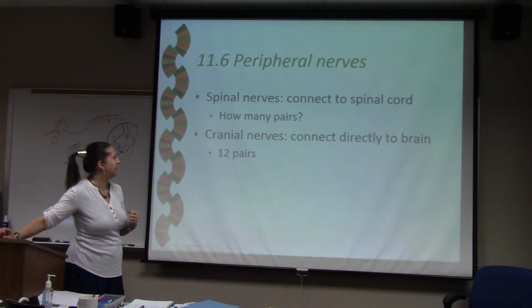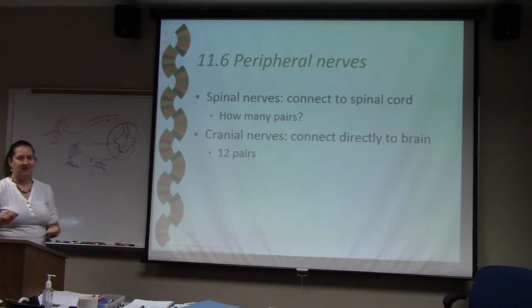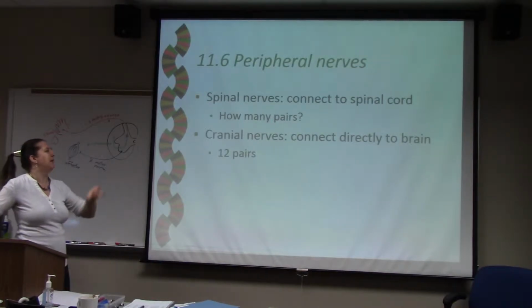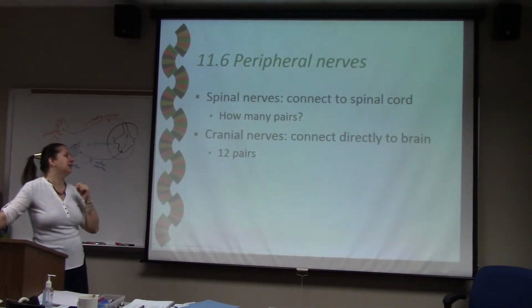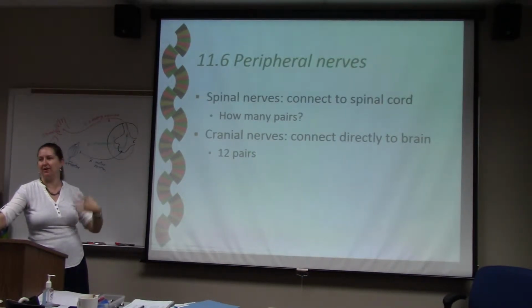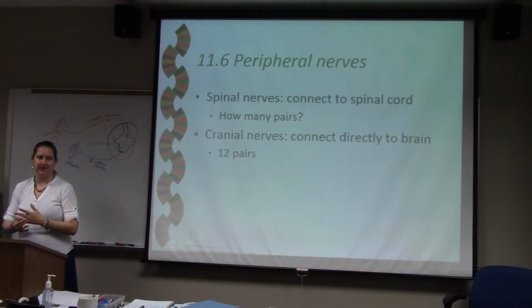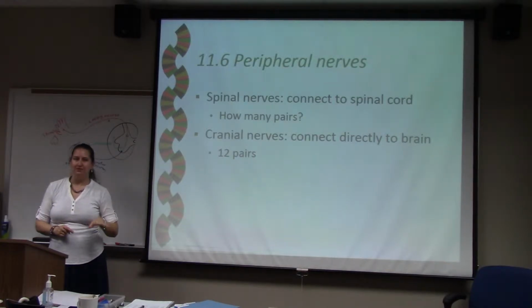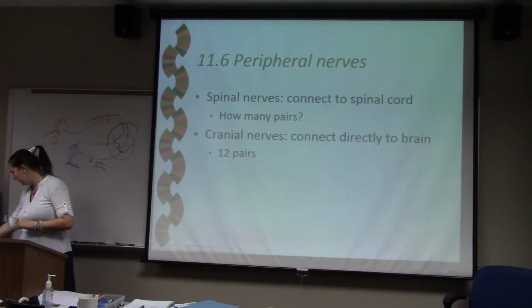That takes us to the peripheral nervous system. There are spinal nerves and cranial nerves. Spinal nerves connect to the spinal cord. How many pairs did we say? 31. Cranial nerves connect directly to the brain, so they go into the cranium. There are 12 pairs of cranial nerves. And you've seen these names because they were in the lab we did last week.